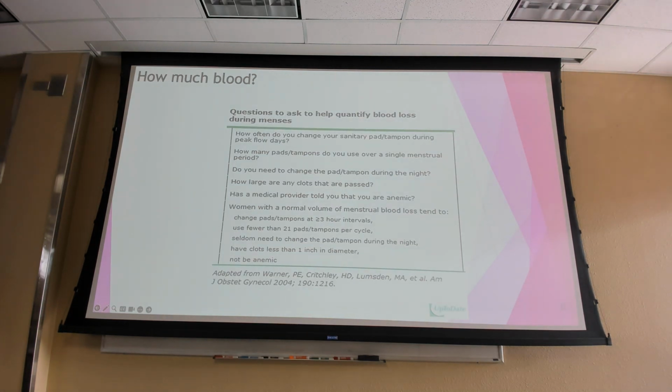When someone comes in and says, I'm bleeding really, really bad, it's really hard for us to quantify that in our mind because it's hard for the patients to quantify that. Males will come in and say, I peed and there was blood in the toilet. How much blood? I don't know, it was completely full. Do an experiment. Take 1 drop of red dye and put it in the toilet. The whole toilet looks like it's full of blood with 1 drop. So it's hard for patients to quantify because they just know, I looked in the toilet and it was full of blood.